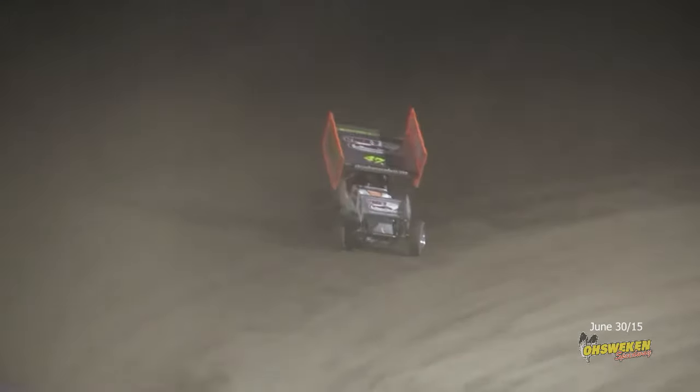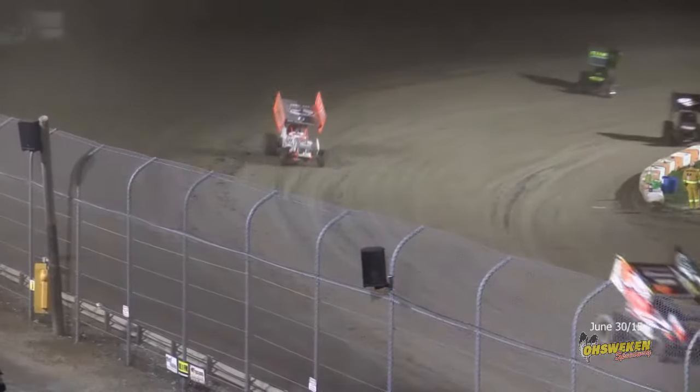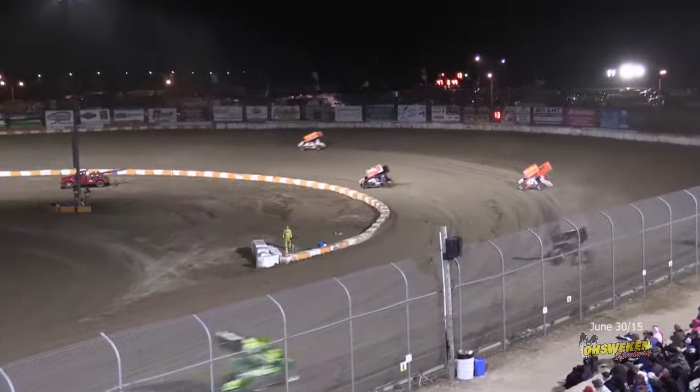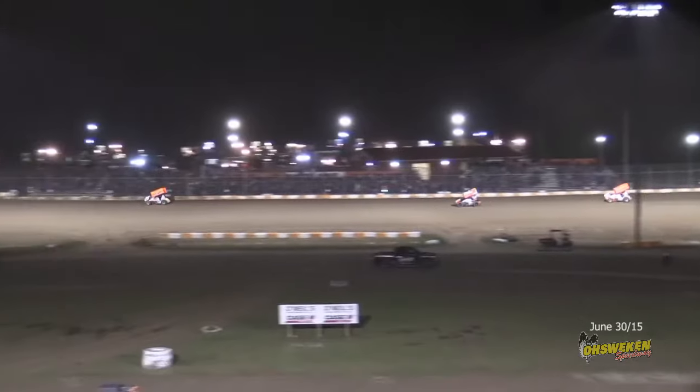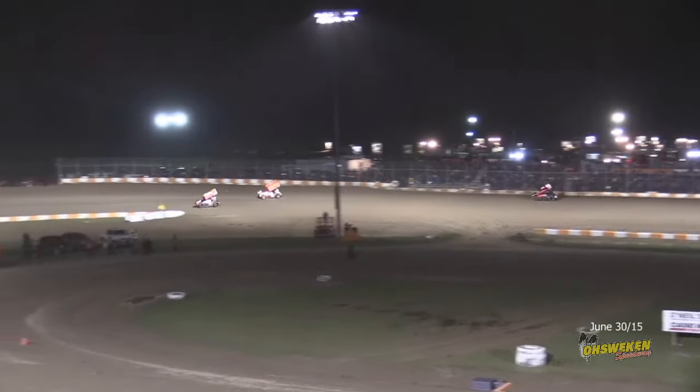And Westbrook has a very good lead now, coming up on 7 laps to go. More trips around for Dylan Westbrook. Glenn Steyer staying about 10 car lengths behind him in that second position. Todd Hoddick, meanwhile, closing the gap on the second spot.